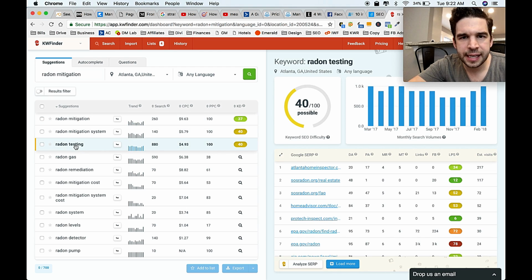So radon testing. When someone searches from Atlanta, radon testing, it's getting searched about 880 times a month. And AtlantaHomeInspector.com is getting about 217 visits. But the DA and PA aren't very high. So these still look beatable. I'm looking at probably about a year, maybe 18 months to get on this first page, judging by these numbers. But I think it's still very possible.